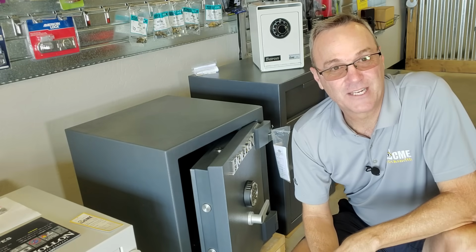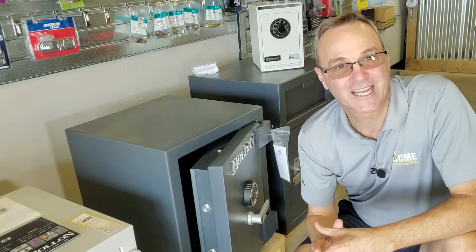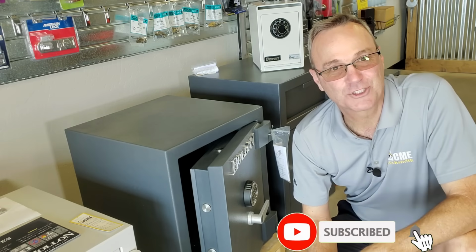Hopefully you found that information useful. The more money you're putting into a safe, the higher end safe you want to get. Safes are like parachutes. When you need one, you don't want it to be built cheap.